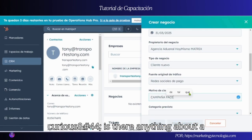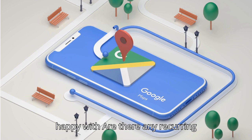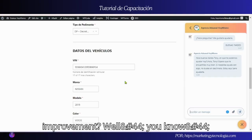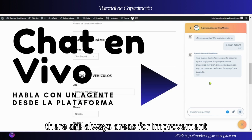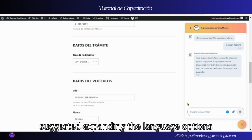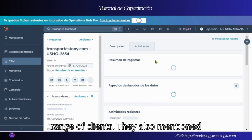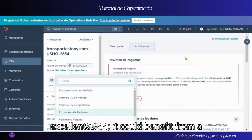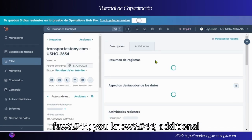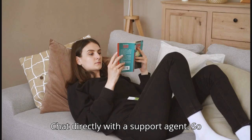Yeah. I'm curious, is there anything about a Status Hoy Mismo that people are not happy with? Are there any recurring criticisms or suggestions for improvement? Well, there are always areas for improvement, and Status Hoy Mismo is no exception. Right. Some users have suggested expanding the language options beyond Spanish to accommodate a wider range of clients. They also mentioned that while the mobile app is excellent, it could benefit from a few additional features, like the ability to chat directly with a support agent.